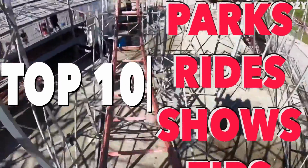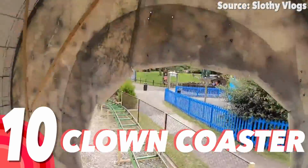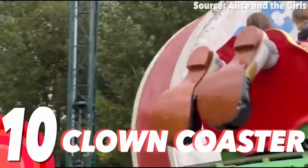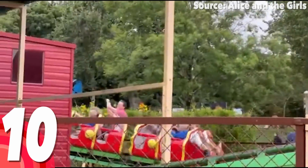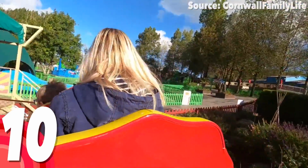Let's count down the top 10 rides at Camel Creek Theme Park. Number 10, Clown Coaster. Whether you laugh and smile at the sight of a clown or do a mad run like you've never run before, there is no question that throughout your day, riding all of Camel Creek's 4 coasters, you are going to experience all of these reactions amongst many more.